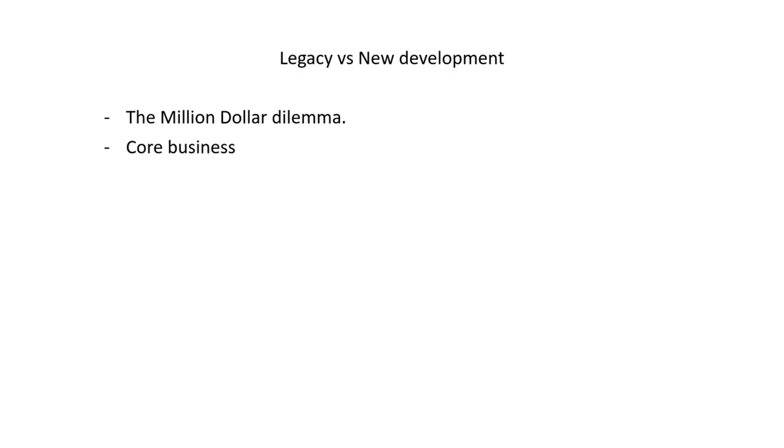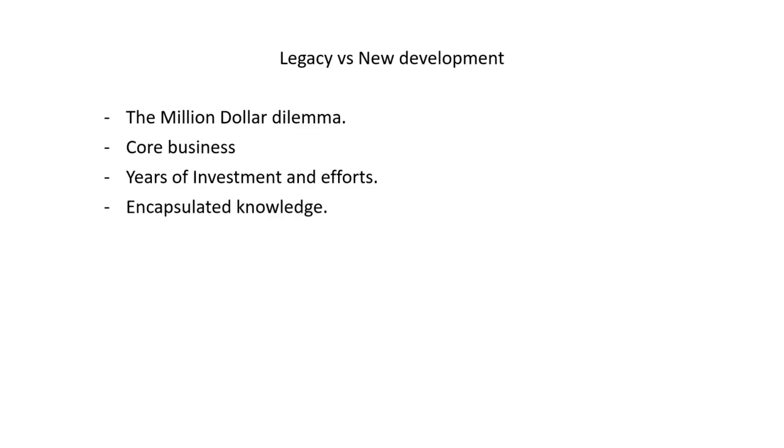These legacy applications, which are running in production for many years, represent years of investments and efforts. The established code base in these legacy applications contains a lot of encapsulated knowledge gained through years of testing and real-world use. Also, considering the time it takes to build a new software and make it stable in a real-life environment after going through years of real-world use, what is the new development today will become a legacy in future.